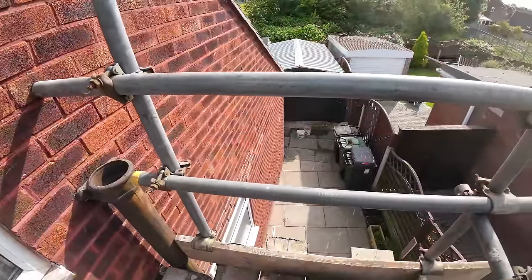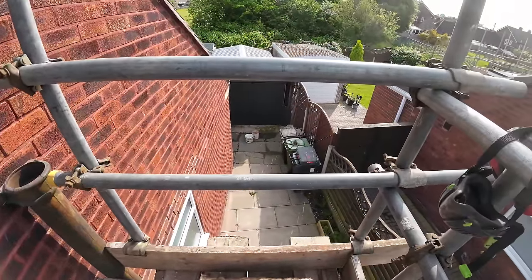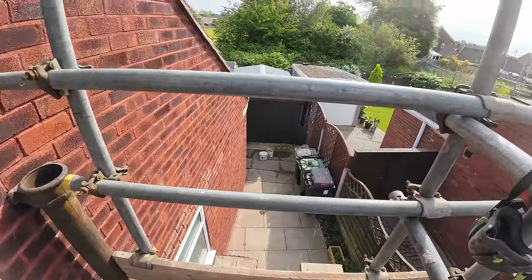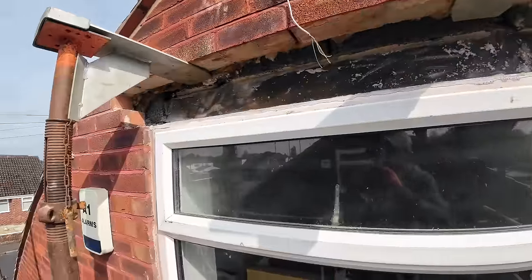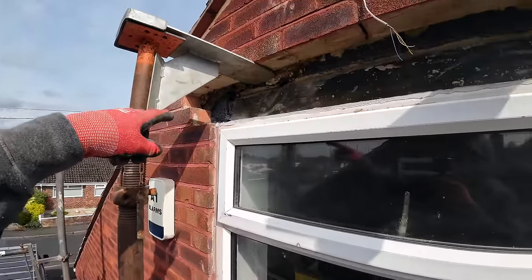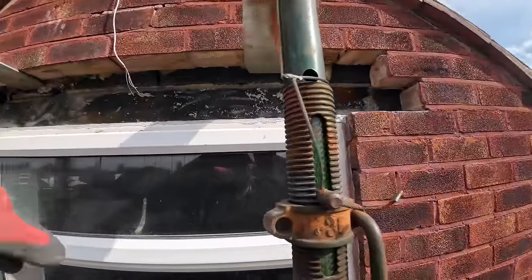Mic check. 1, 2. Where is it? There it is. There you go. Make sure you clip it out. Yeah. There you go, we're out. There's a bit more come out that side than this side, but we'll sort it.